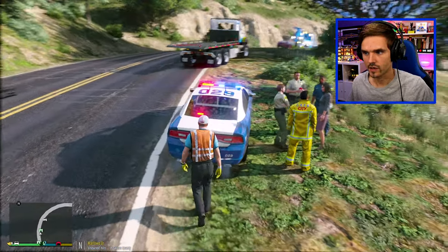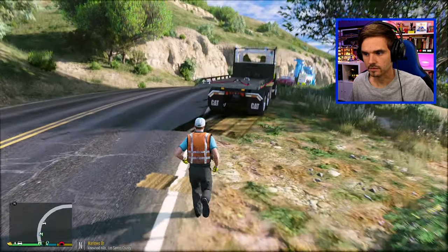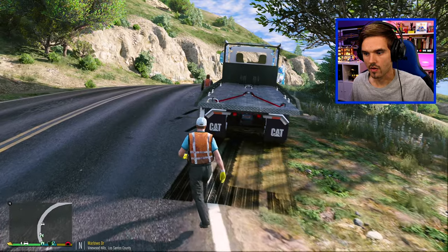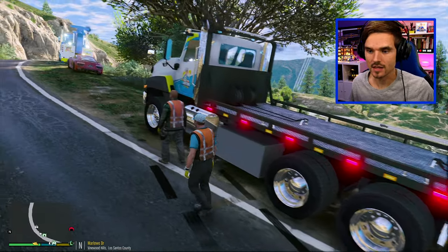He's gonna pull over here for us. All right, he brought the flatbed. Awesome. Okay, so the flatbed is here. This is our new Cat, the CT660 flatbed.